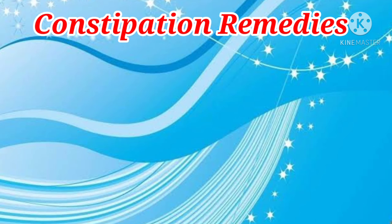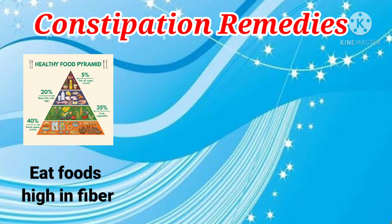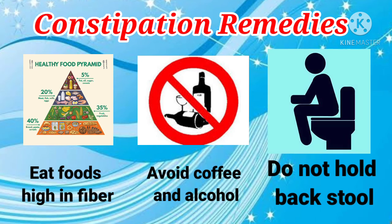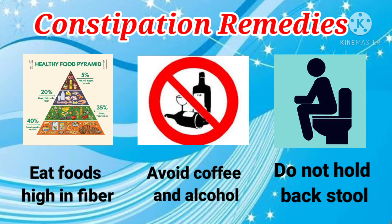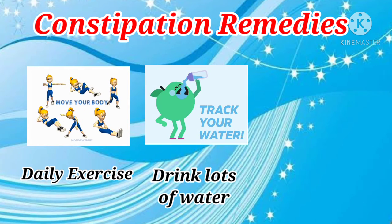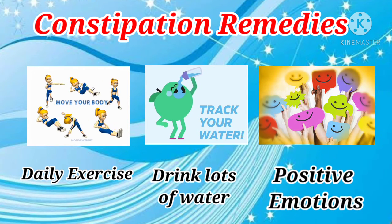Constipation remedies include eat foods high in fiber, avoid coffee and alcohol, and do not hold back stool. Have a routine. Daily exercise, drink a lot of water, and maintain positive emotions.